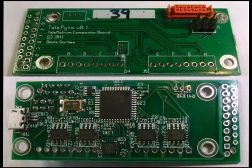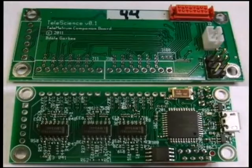I did put the 6-pin AVR programming header on there as well, because at the time we were building these, we hadn't quite sussed out the flashing over USB thing, and that requires a bootloader, and well, anyway, you understand. So that's telepyro, and then this is telescience. Very similar electrically, though mechanically quite different.